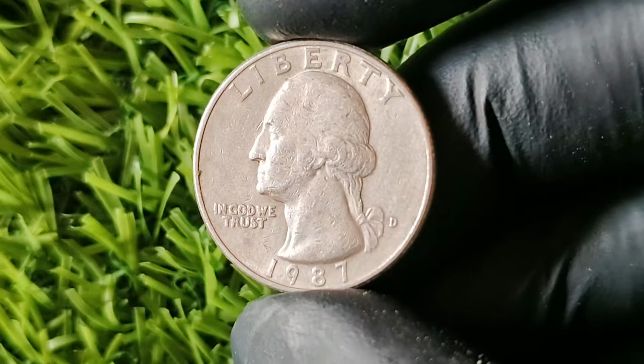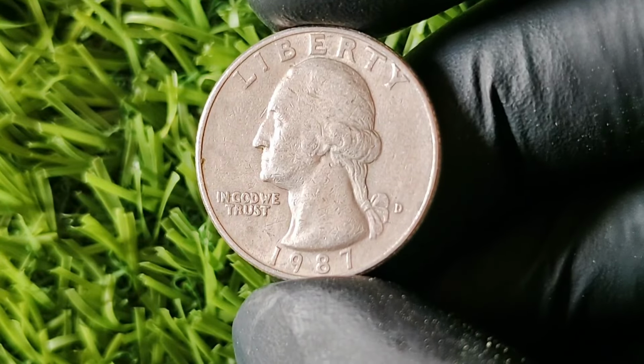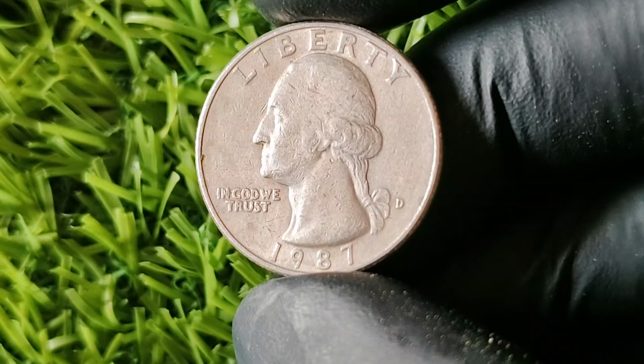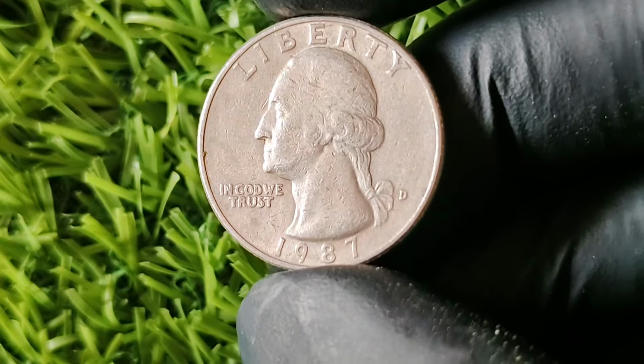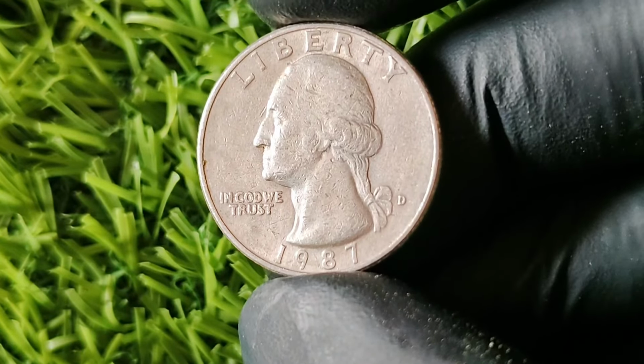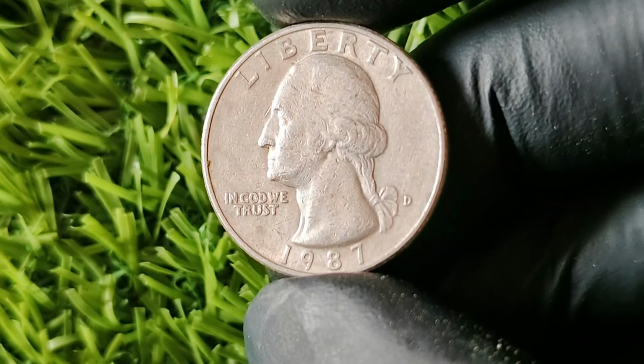Certification by NGC or PCGS gives buyers confidence that the coin is authentic and helps boost the final sale price at auction. Also, rarity plays a huge role. The fewer that exist, the more valuable they become. Think of it like vintage baseball cards, but shinier and legal tender.